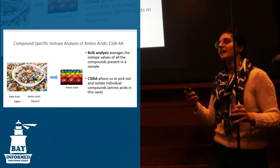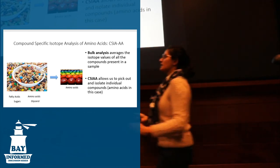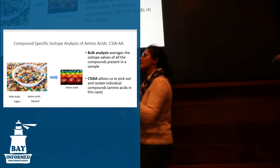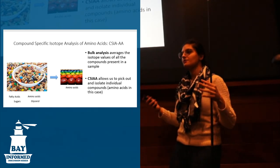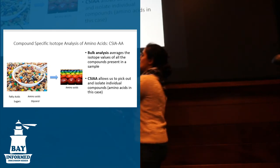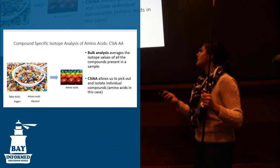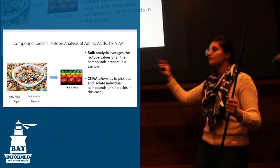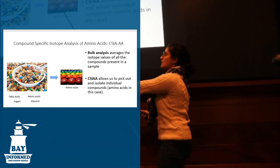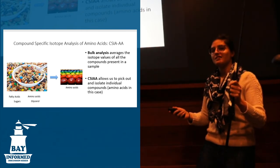Bulk analysis averages all of the isotope values for all of the compounds present in your sample. So you can think of bulk isotope analysis as kind of chewing up this trail mix, and you're getting all those textures and flavors, and you can't really pick anything out. It's just an average of everything that's in there. So all of your fatty acids, amino acids, sugars, and glycerol, all in there. And compound-specific analysis really allows us to pick out and isolate individual compounds. For example, in our trail mix, maybe we just want the M&Ms. In our case, we're going to be looking at just the amino acids.